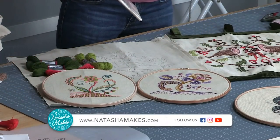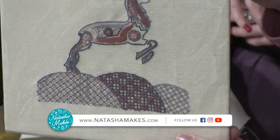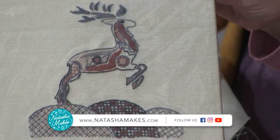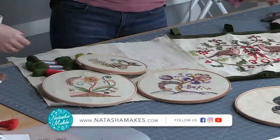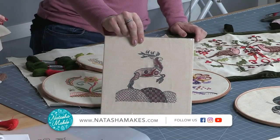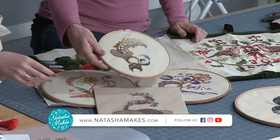I've got to show you this one because this is just beautiful. Look at him. Gosh, there he is. He almost looks mechanical in his body. Unlike most Jacobean pieces, I like the idea of having him as a Jacobean piece, and then I kind of broke his design up a little bit so that he's got movement. He absolutely does. I was just playing with form.